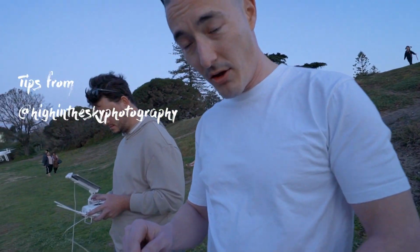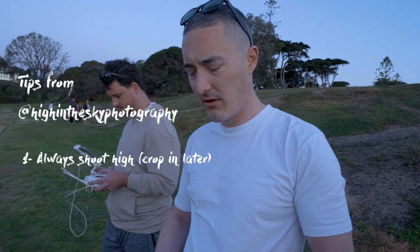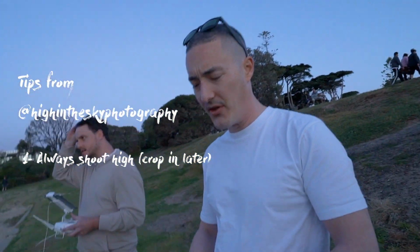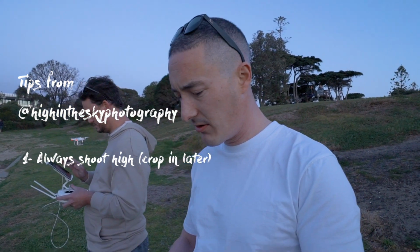Alright, tips. What do you reckon? Always shoot high, so you can always crop in later on. Shoot high and crop in just gives you a few more sort of options with the edit later on.